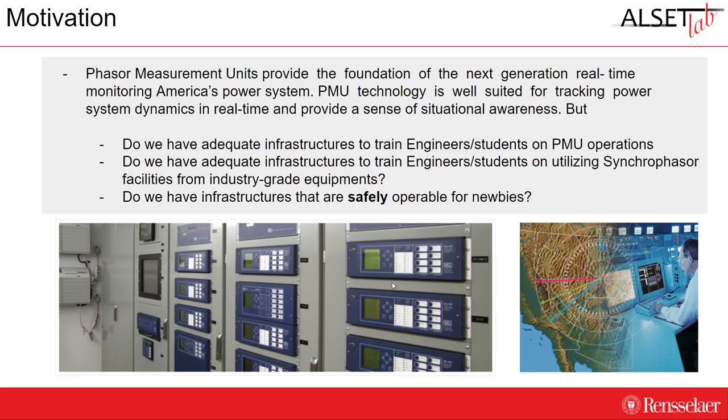So we all know that the phasor measurement units or PMUs are changing the way we see the power systems. They are well suited for generating a lot of data by monitoring the systems in real time, and they are excellent for tracking real time dynamics. They are excellent for tracking situational awareness, and they are becoming the norm for power system monitoring and protection.